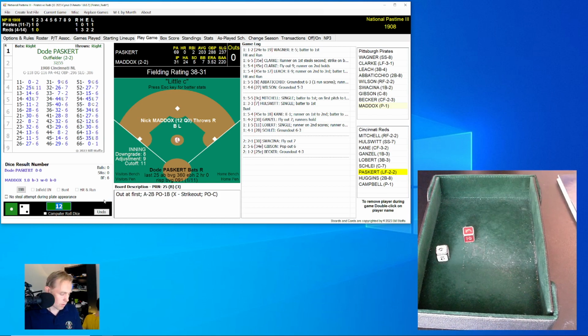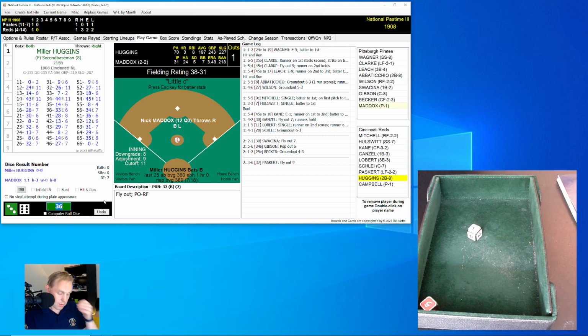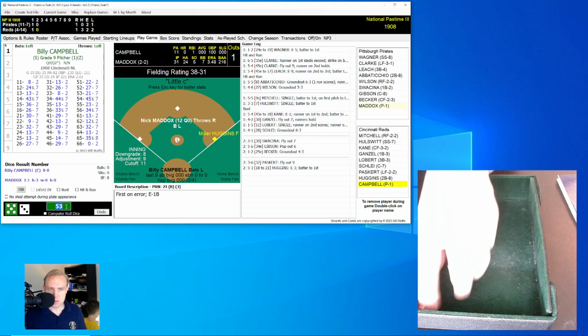Dode Paskert now rolls a 36 for a 32. It's a fly ball to Wilson in right field for the out, one away, and up next is Miller Huggins, who's hitting much better than Kane, hitting third. Huggins, number 8 hitter, rolls a 53 for an 18. That's changed to 21. That's going to be an error this time on the first baseman, Swasina. Error number 4 in this game, both teams combined.